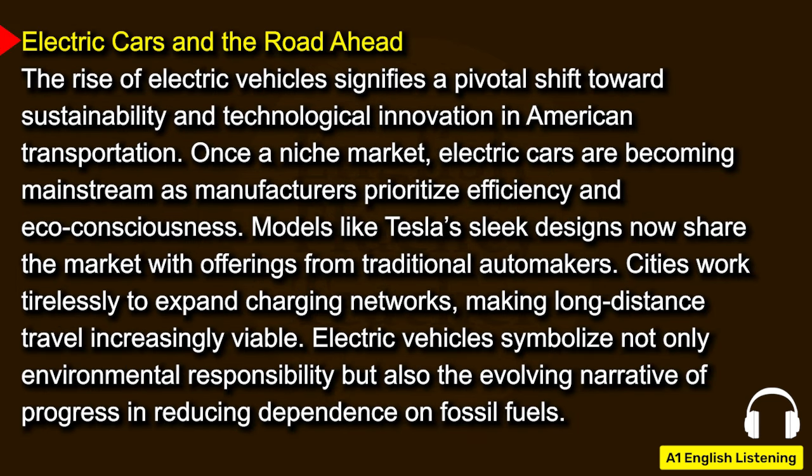Electric cars and the road ahead. The rise of electric vehicles signifies a pivotal shift towards sustainability and technological innovation in American transportation. Once a niche market, electric cars are becoming mainstream as manufacturers prioritize efficiency and eco-consciousness. Models like Tesla's sleek designs now share the market with offerings from traditional automakers. Cities work tirelessly to expand charging networks, making long-distance travel increasingly viable. Electric vehicles symbolize not only environmental responsibility, but also the evolving narrative of progress in reducing dependence on fossil fuels.